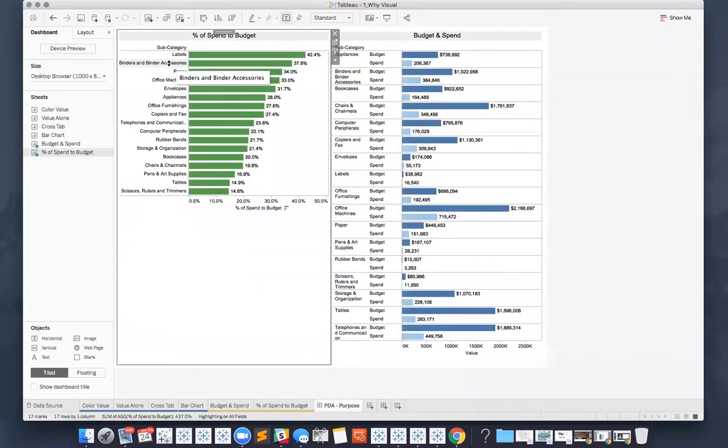Okay, so this is a good start, but I really want to get to our whole purpose. That's what we're doing all this for. If you understand the purpose that your client, either internal or external, is trying to use this for, you want to get them to the answer fast.